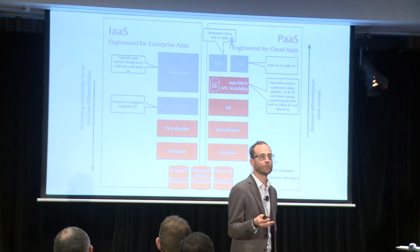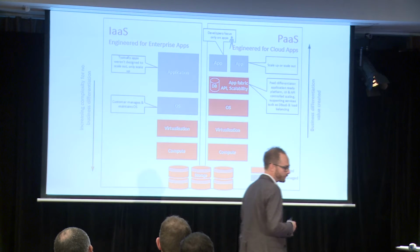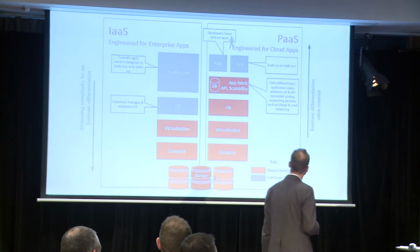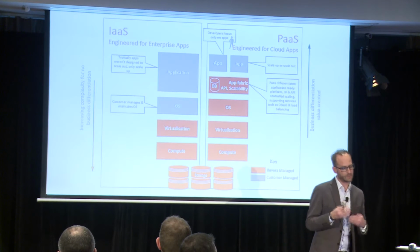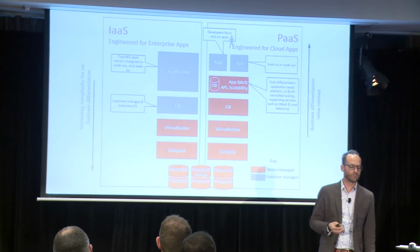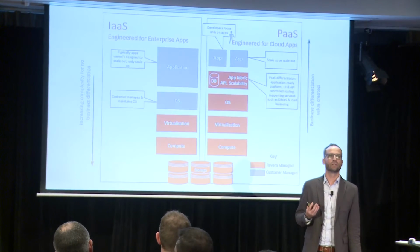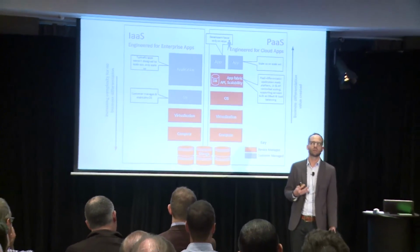Do we need to scale some nodes up or add some extra nodes to deal with a peak time? So that's one of the big differentiators in my mind, is the ability to scale out or scale up.